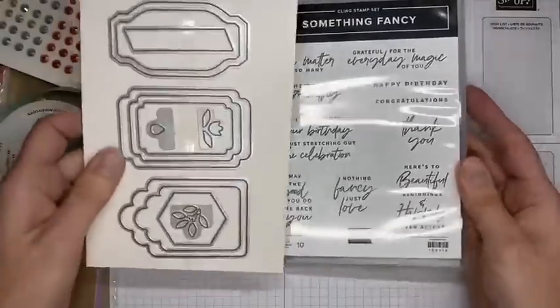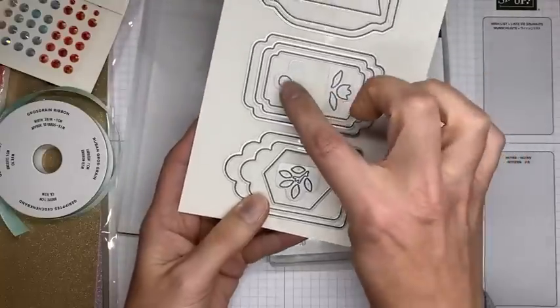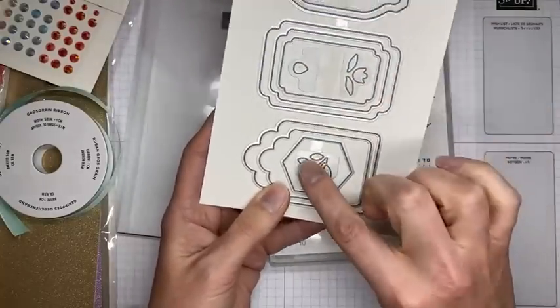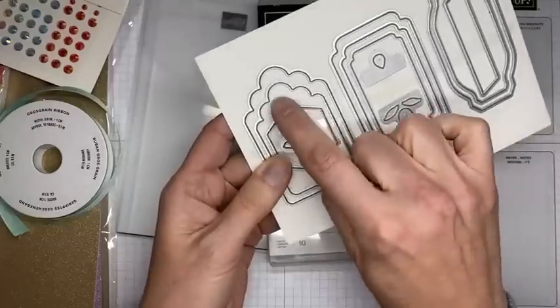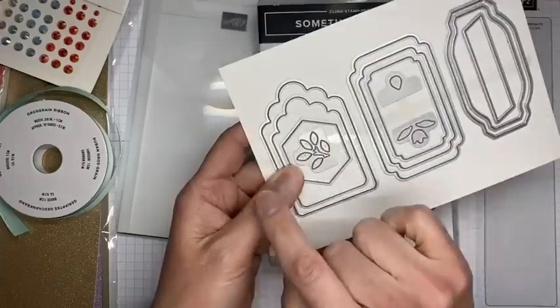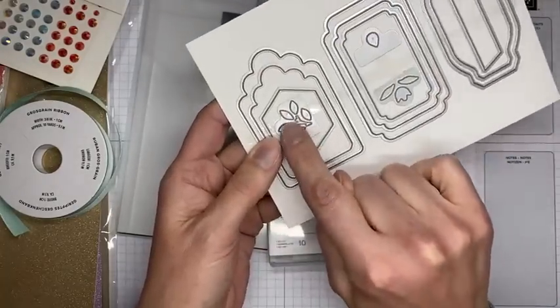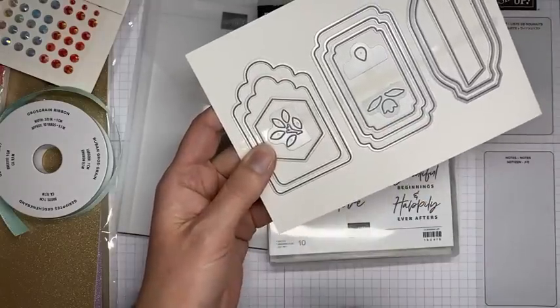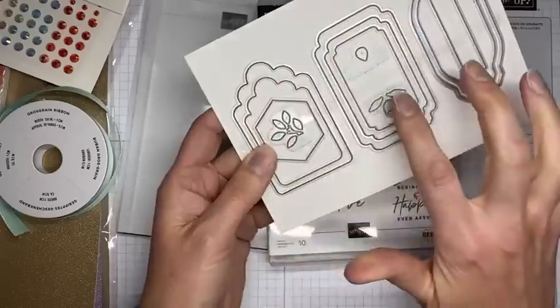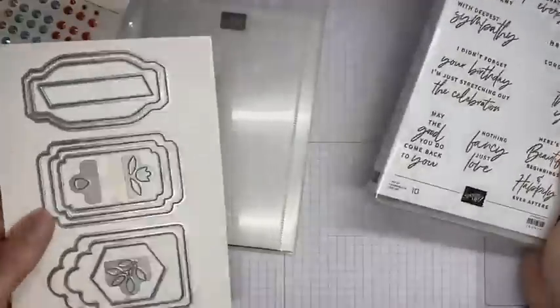So love this stamp set. And then there are coordinating dies that are kind of more bannery and tag type dies. These little dies within the die set are actually designed to sit up here on these tag dies, and you can cut out little flowers on the tag dies, or the little hole, or the little leafy image. So that's what they're designed for: to layer inside the tags on this die set.